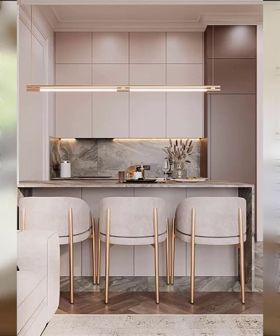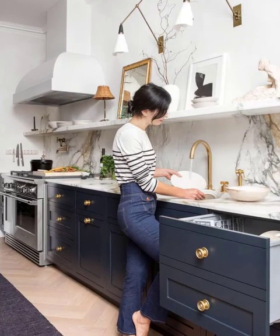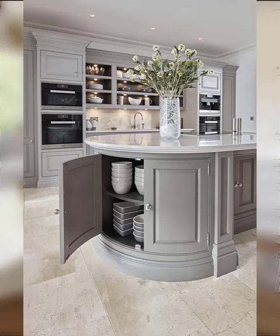Number nine, tier curtains. Tier curtains consist of two parts covering the top and bottom halves of the window separately. They are functional, offering privacy while allowing light to enter.